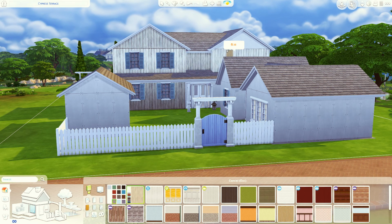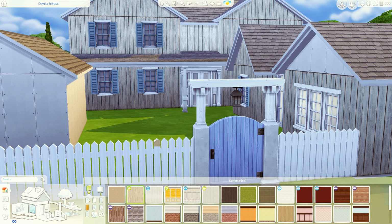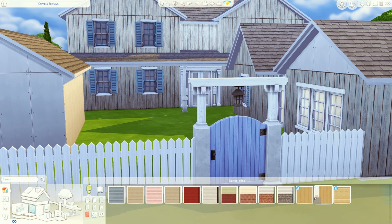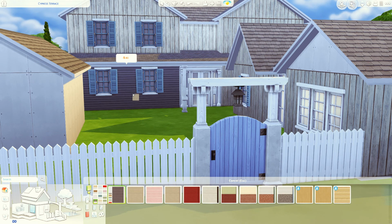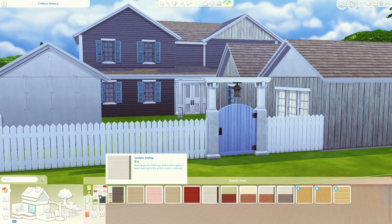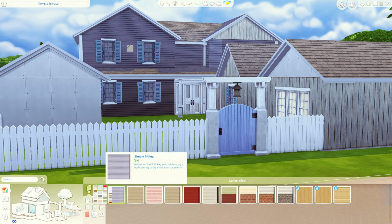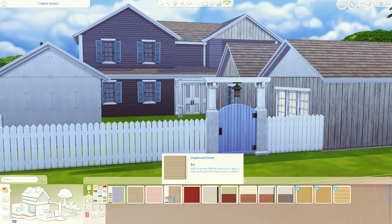Yeah, I don't know about that. It's looking a little bit too much like a farmhouse or a barn, and not a coastal house. Let's try this. This is just a regular gray. It's kind of a dark gray, but that's way too dark, I think. Kind of like it, but I think white would be too stark. That might be okay. Just seeing what options we have.